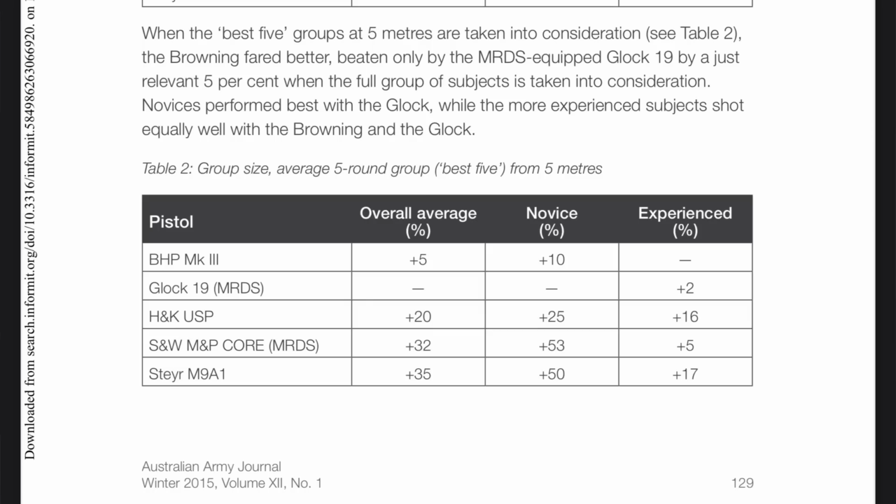Using a mixed group of 19 novice and experienced pistol handlers, the Australian military tested the speed and accuracy of each pistol under different tests, and the order each shooter fired each gun was randomized to avoid what they call practice bias. Interestingly, while also kind of bullshit, the M&P and the Glock were equipped with red dot optics. Even with that advantage in the hands of experienced shooters, the Hi-Power was the most accurate pistol. Novices shot the red dot equipped Glock 19 better, but the groups from the Hi-Power without a red dot were only about 10% larger than the Glock 19.